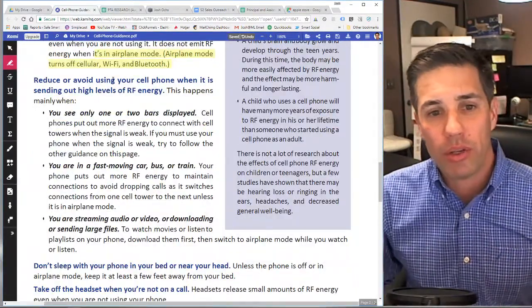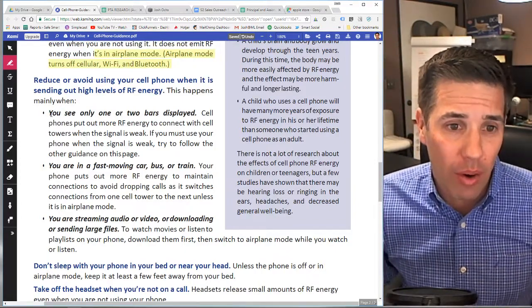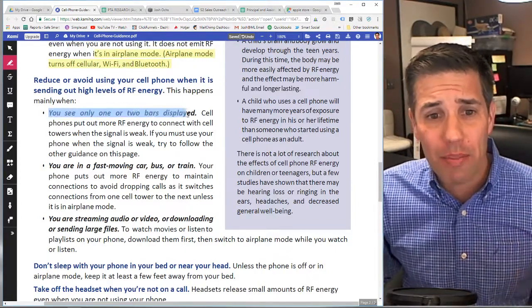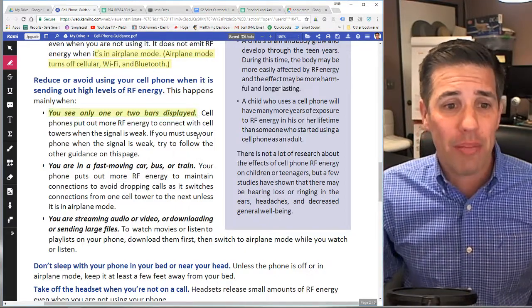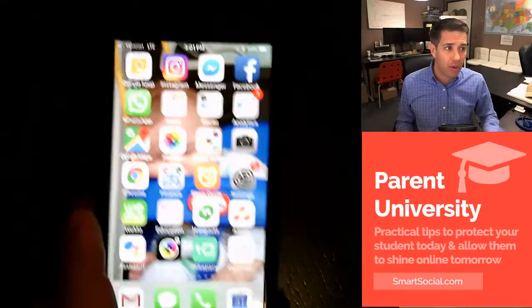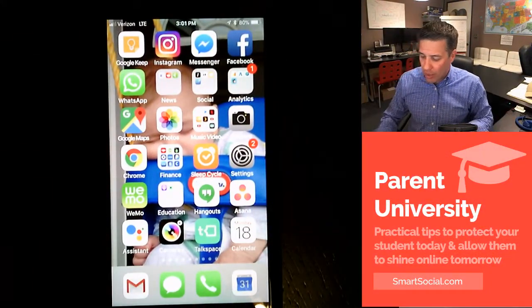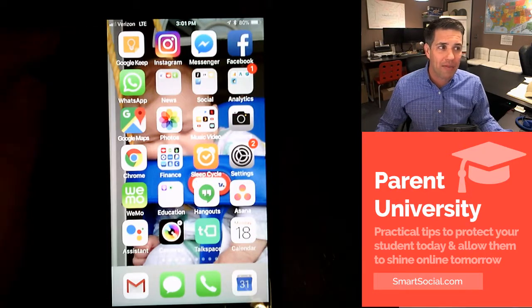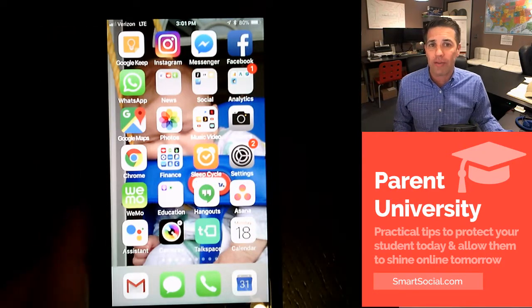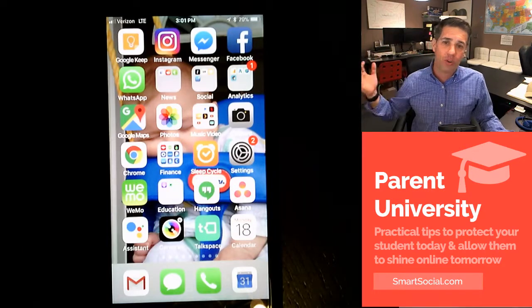Reduce or avoid using your cell phone when it is sending out high levels of RF energy. Now, what does that mean? It means if you see only 1 or 2 bars displayed. What the heck is that? Well, take a look at my screen right here. Do you see how I only have 2 bars in the upper left, to the left of Verizon? You see how I only have 2 bars right there? That means it's trying to send more to Verizon Wireless.